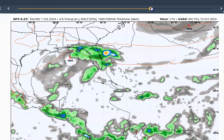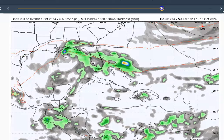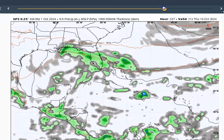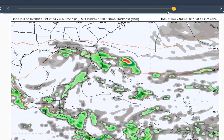So then we're all the way into next Wednesday, next Thursday now. I mean, this is a long time. This is more than a week away. And look, it's still just kind of meandering around in the Gulf. So that kind of gives you a good idea what we're talking about. The good news is it looks like anything that gets into the Gulf, the signs are showing that it would be weaker than what they were showing just a few days ago. A lot of them aren't even developing it.